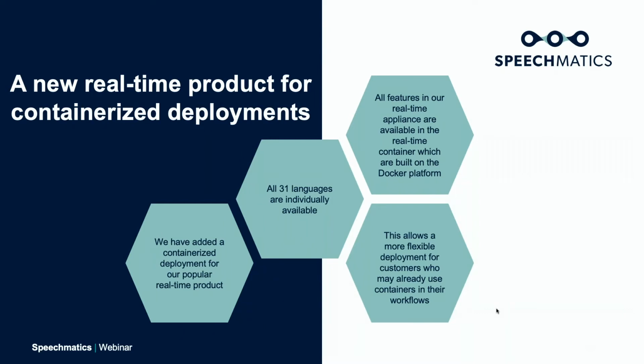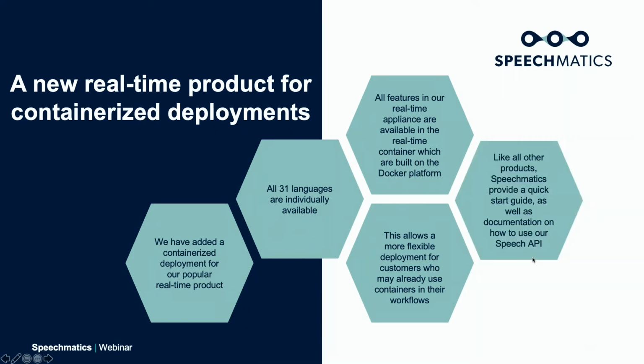Our real-time container is built on a Docker platform. This is a well-used product throughout the industry and perhaps allows a more flexible deployment than our current appliance for people who already use containers within their workflows, especially when it comes to deployment and scaling. Like all our products, we provide not only a quick start guide, but also a speech API guide. We'll run through how to use these features and what responses you should get back as well.